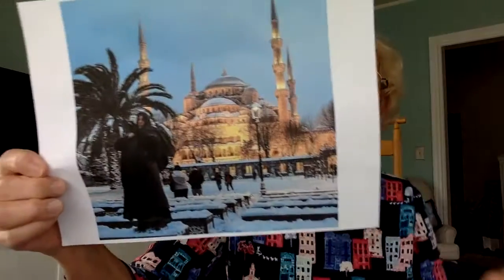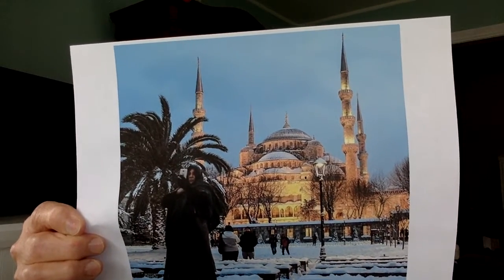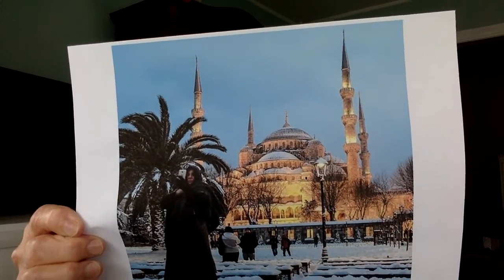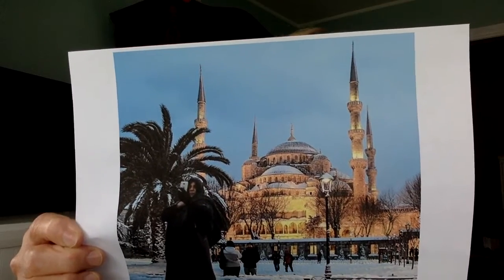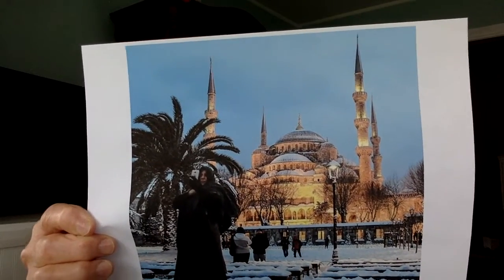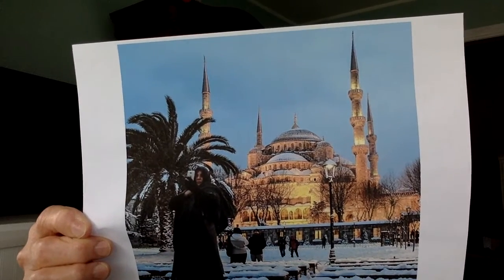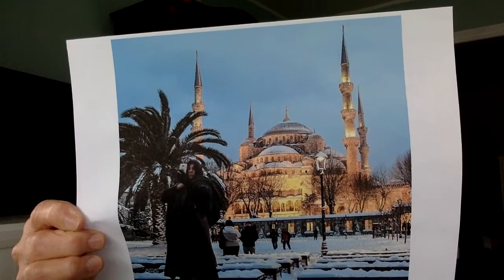When I left China and Singapore, I went to Turkey for 5 days. And again, I went into several of the mosques. And this is the Blue Mosque. And I picked this picture because I wanted you to see not only the mosque, but also the woman here in the front. And that's what they sort of dress like, and that's fine. But anyway, this is a gorgeous mosque as well.